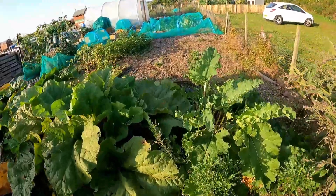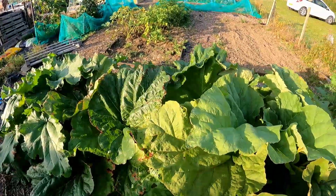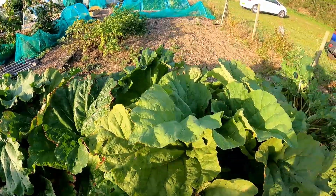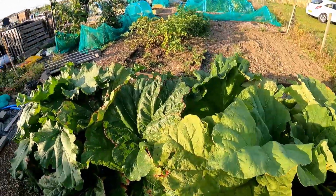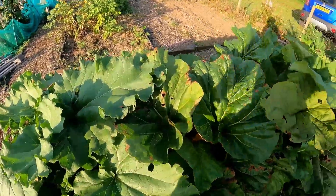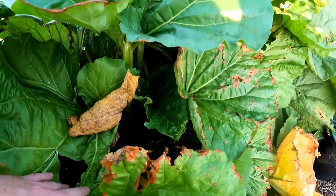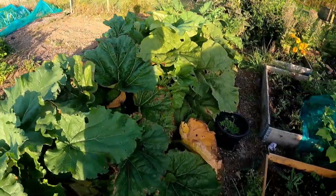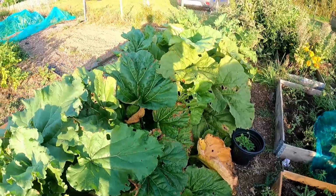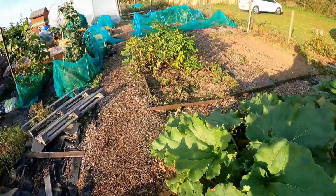Swiftly back over this way, the rhubarb, I've pretty much stopped picking the rhubarb now. I think the rule of thumb is don't pick rhubarb in any months with an R in it. That's what I've heard anyway. But there's still some, a decent size under there, but ready for the crowns over winter, I'll just let that die back. You can see some of it's already starting to die back, and the goodness will go back into the crown and feed it over the colder months.